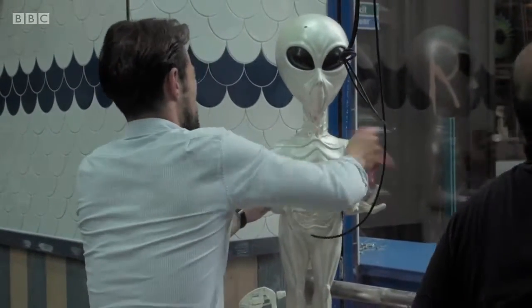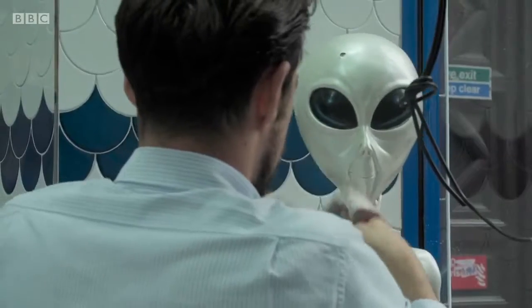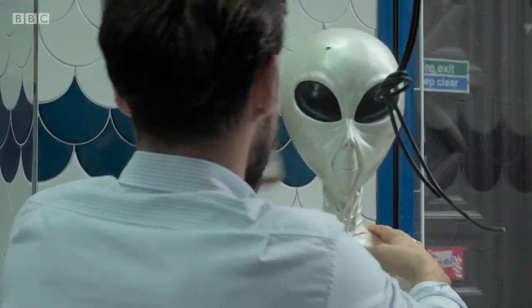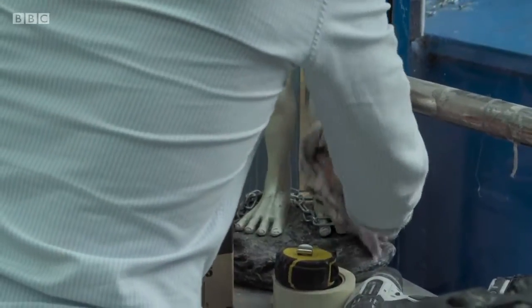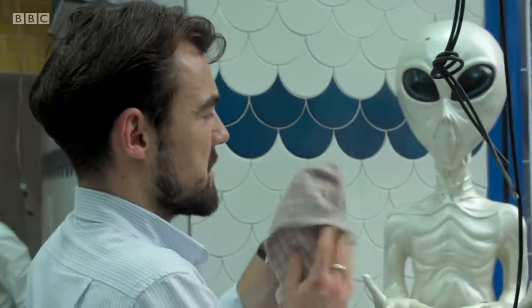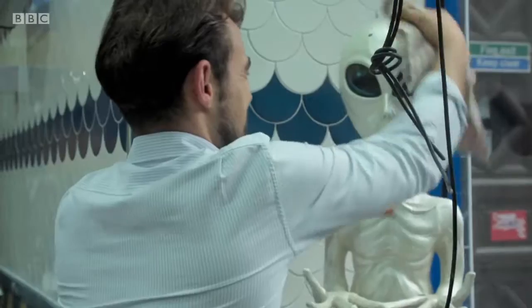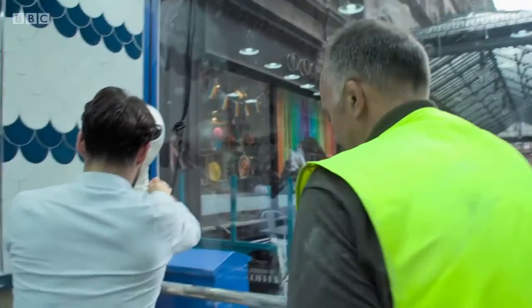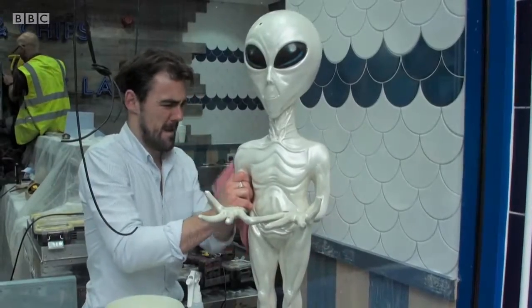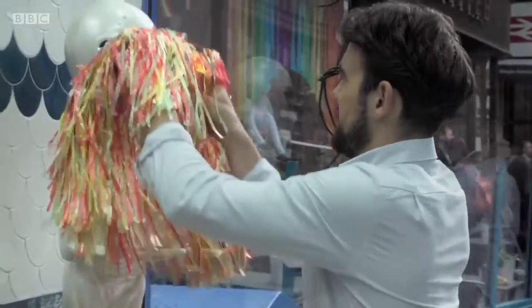There's one stalwart of the shop who has definitely survived the renovations. Polishing the alien up for his makeover. I think he's been here since day one, so that's 14 years he's been here, since we opened the shop. 14 years. He's not been served yet? He's still waiting. Yeah, let's dress him up.